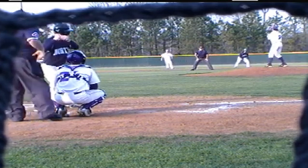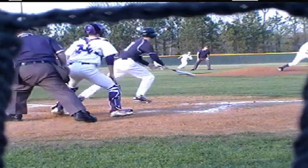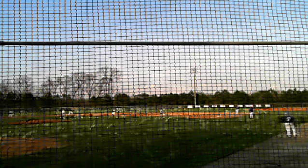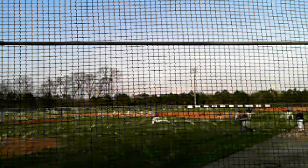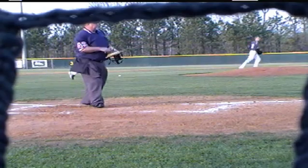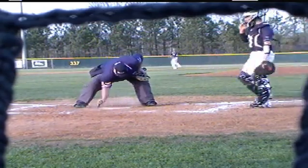Pitch comes in to Turner Edwards. He hits it off of his hand. Second baseman has a long way to come, and the ump gets the guy at 3rd base and throws him out from 1st base to 3rd. So we score that as a base hit. Yeah, and then you got to throw him out. Exactly. It's a base hit and then throw it out 3 to number 5 for the 3rd out.